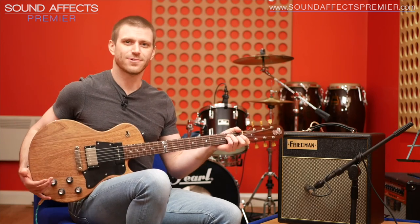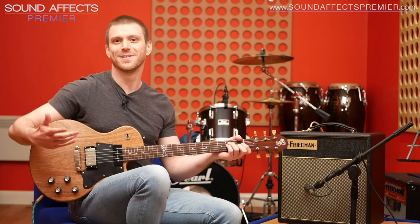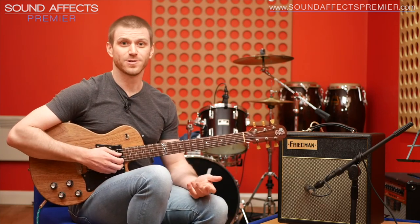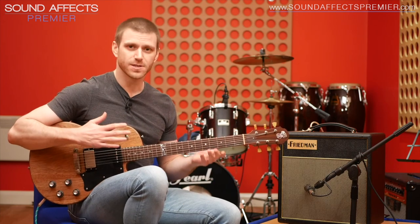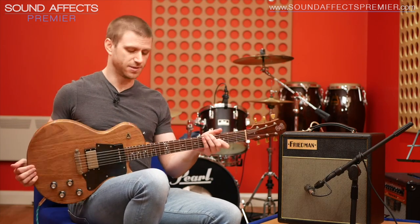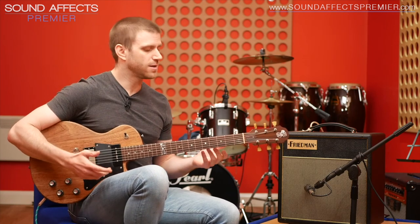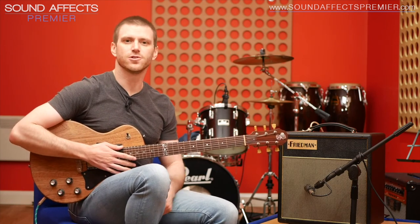through Patrick's incredible craftsmanship. Now, because there's only so much wood in that bar top, you only get three guitars. So Sound Effects Premier have one of them, and this is it. It's an incredible, stunning single cut instrument. So I'll take you through what we've got with the guitar and then show you some sounds.